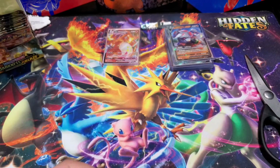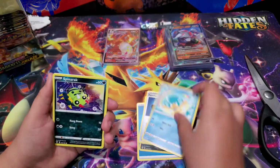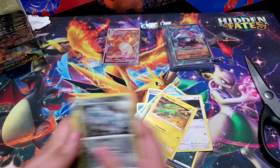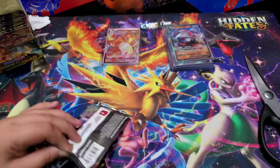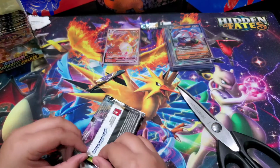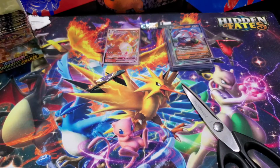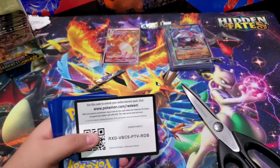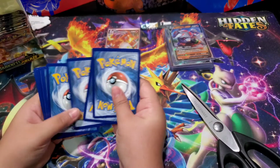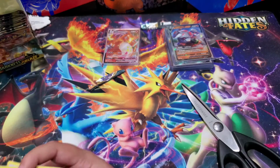I really want another Charizard. Here is all of the stickers they included. And one of my favorite things is this notepad. Of course, you do get the little mini binder as well, but I love this notepad. Oh my god. We need another Charizard. I can't drop it because Charizard is the best.